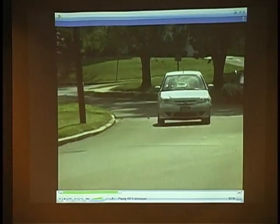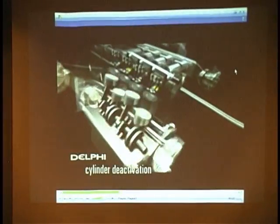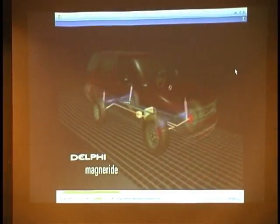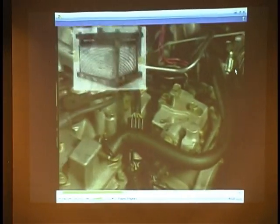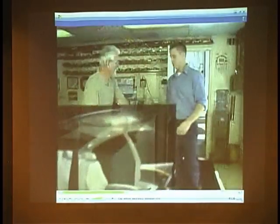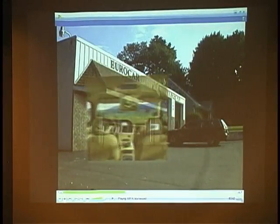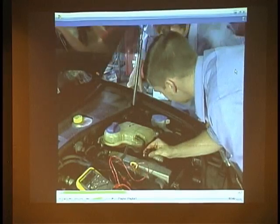2005 vehicles may also feature other new technologies such as cylinder deactivation, tire pressure monitoring, magnetic rheologic shock absorbers, or radar adaptive cruise control to deal with. These are just a few examples of the new technologies you will be repairing in the very near future. Beginning to see a pattern here? See where the typical independent aftermarket shop's capabilities and areas of profitability begin to shift?